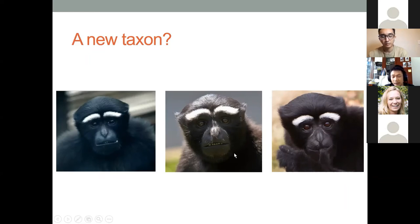So I'm not very sure if this is a new taxon from the south or from the east of Myanmar, or just subadult individuals of Eastern Hoolock, but they are definitely not the Skywalker Hoolock gibbons.